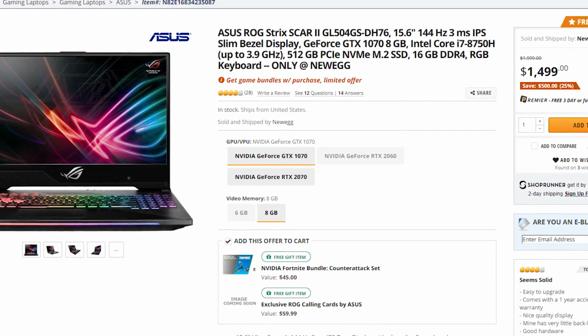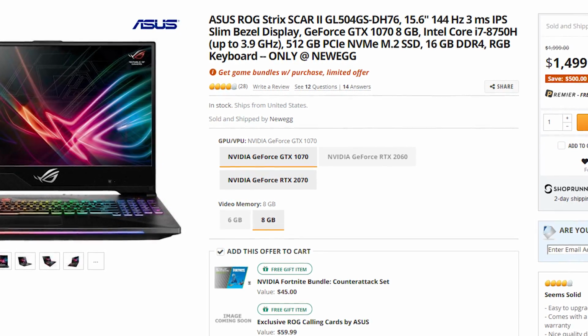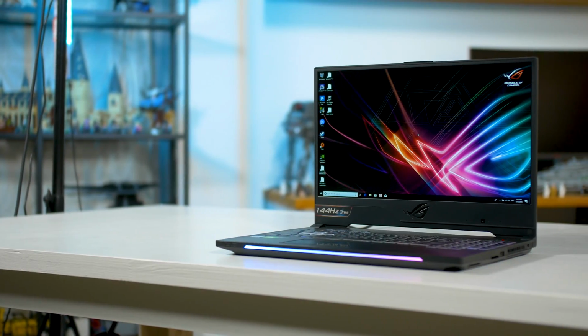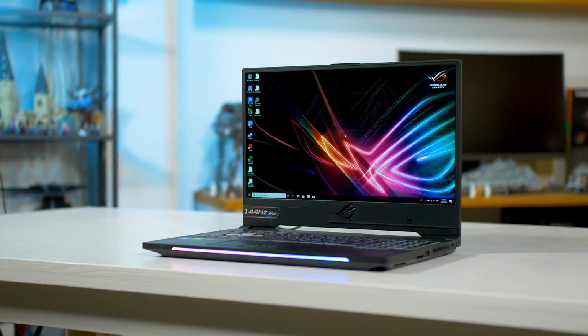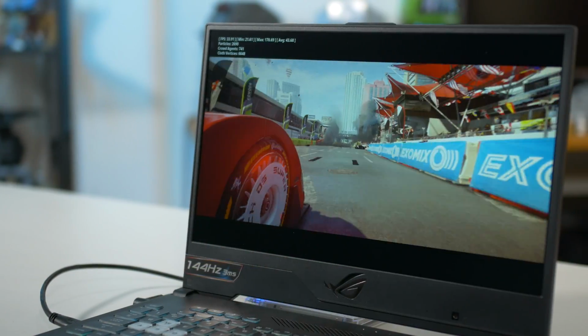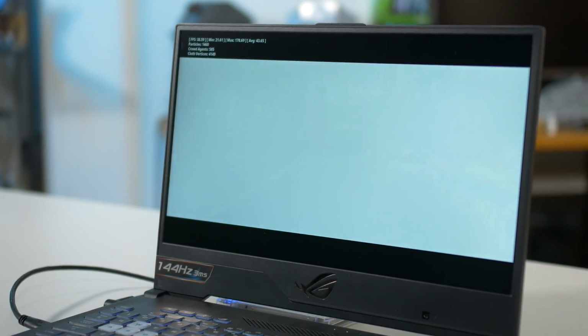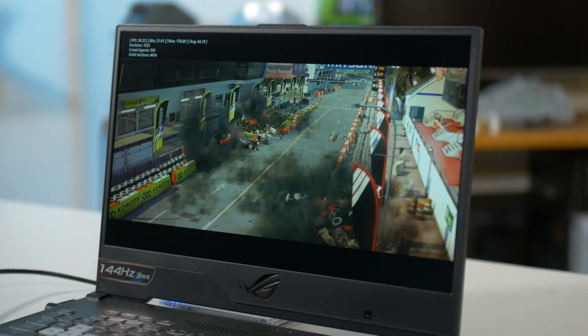and the one laptop that stands out to me in particular is the Asus ROG Strix Scar 2 GL504GS. The name is a bit of a mouthful, but you're getting a really excellent laptop at $1,500 right now. Slim bezels around the 15.6-inch 1080p 144Hz display, a full non-Max-Q GTX 1070, a 512GB SSD, 16GB of RAM, and of course, the Core i7-8750H.